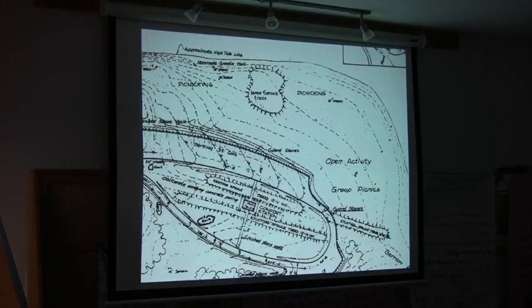Here's a map from 1963 of the picnic area in Thompson Island. Here is the approximate high tide line in 1962, out here. Here are contours above, I think, mean low water. So there's 6 feet, 7, 8, 9, 10, 11, 12 feet. So this is 12 feet above that.